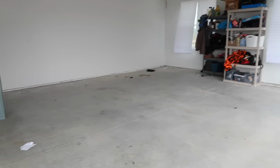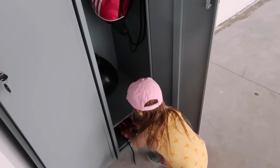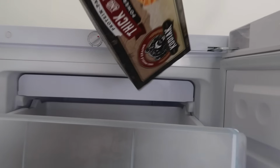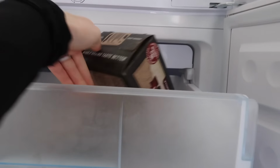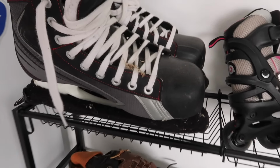I hope you're ready because today we are doing an extreme garage declutter, organize, and complete makeover. We're going to be pulling almost everything out and organizing every inch of this garage. I'm going to be sharing some amazing organizing solutions that can help you.